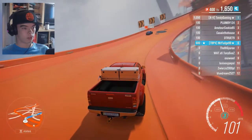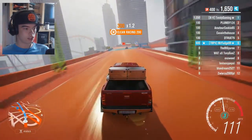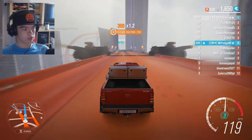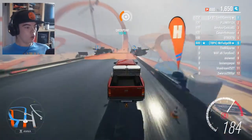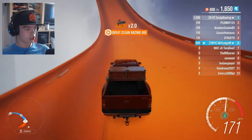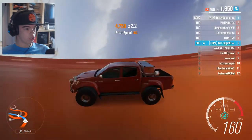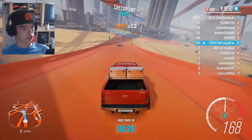There's the BMW that messed me over. It's in front of me. I'll overtake it before the end of the race. It's possible. Ooh, that was too close for comfort. This thing doesn't have a very high top speed at all. And I crossed the line.